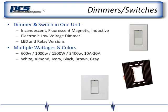The nice thing about the 2,400 watt device is it will actually fit in a single gang box, and the heatsink is actually on the front. So it's got a plate that'll handle 2,400 watts. We also have relay versions that'll handle 10 or 20 amps. And they come in 7 different colors: white, almond, light almond, ivory, black, brown, and gray.